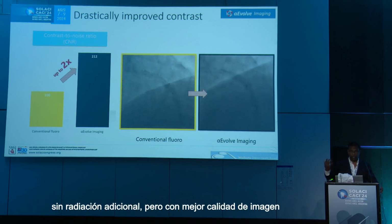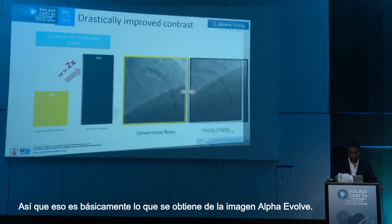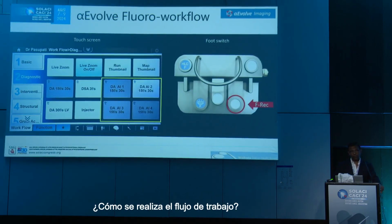radiation, but better image quality. So that is pretty much what you get from the alpha imaging. So how does the workflow happen?